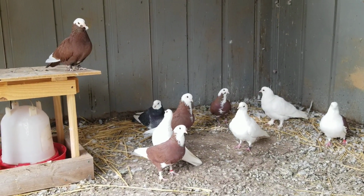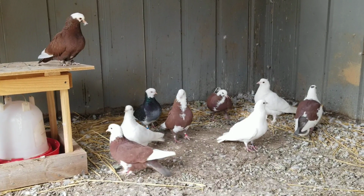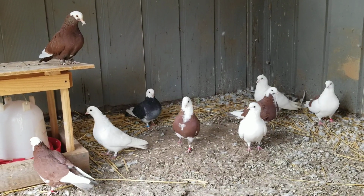They're all hanging out. I guess they got a lot more room than they had up there. And I'm sure they're going to act a little funny for the next day or so, because most times when you vaccinate them, they're a little sluggish, a little funny.